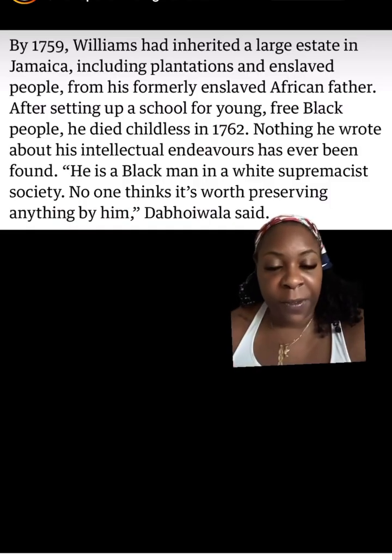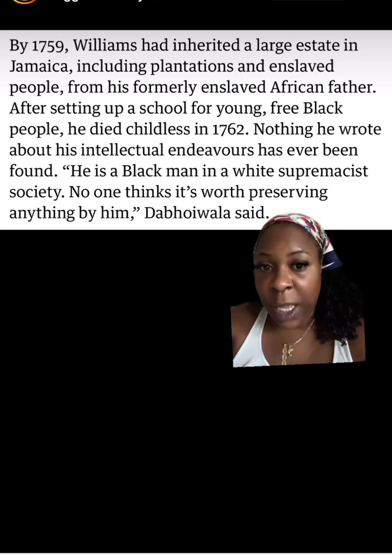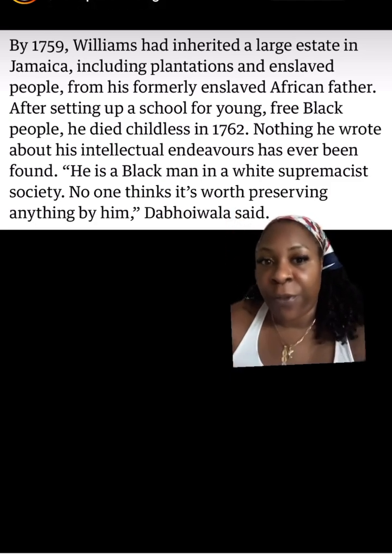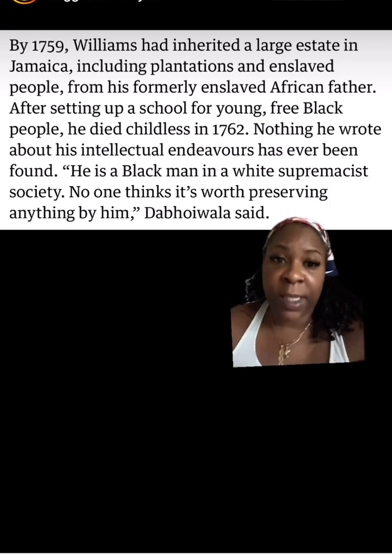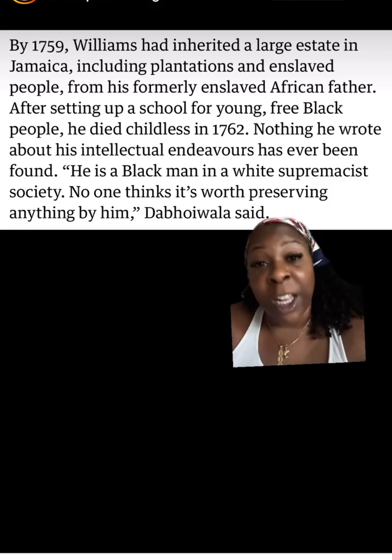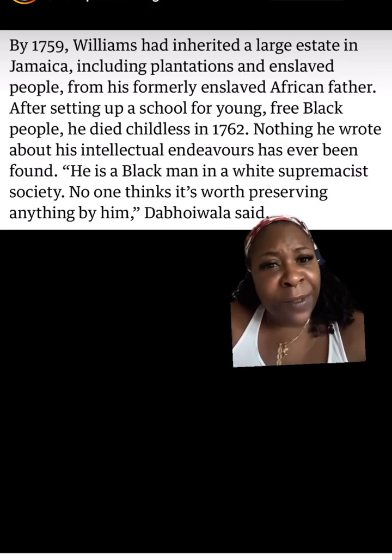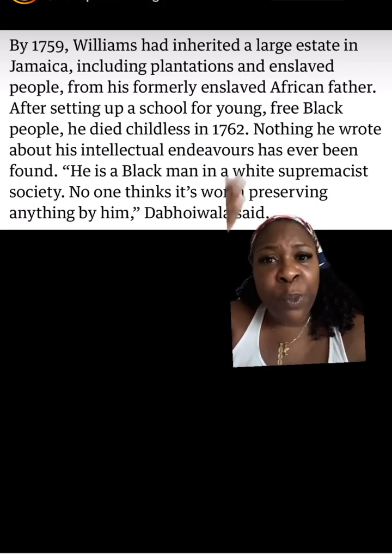Like in 1759, about the time that this painting was done, Francis Williams inherited an estate from his formerly enslaved African father that included plantations and enslaved black people. He decided to set up a school for the young, free the black people, and he died childless in 1762. Nothing he wrote about his intellectual endeavors has ever been found.